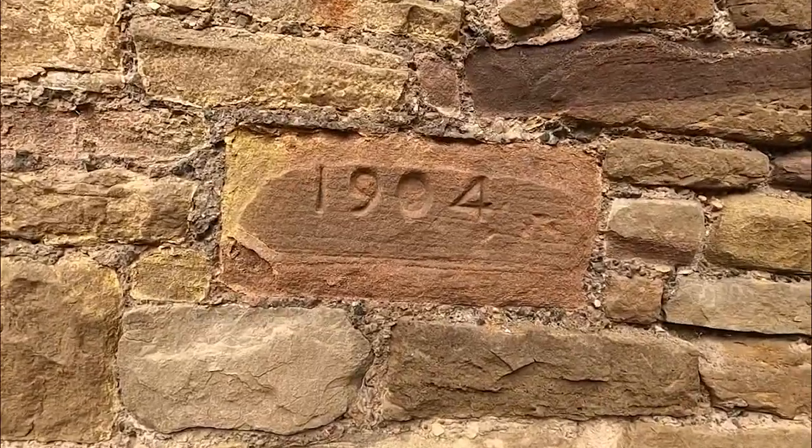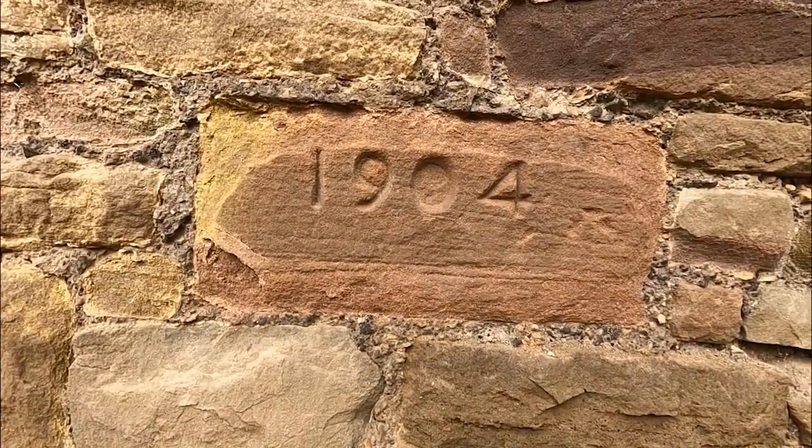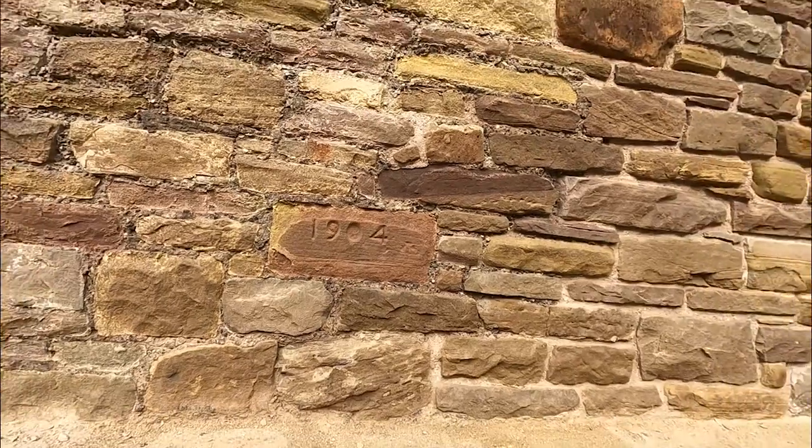Here's a stone in the wall saying 1904. That's not from when this was originally built. No, definitely not. We're talking the 1130s when they established this, not the 1900s, that's for sure.